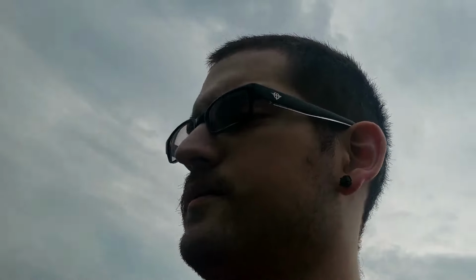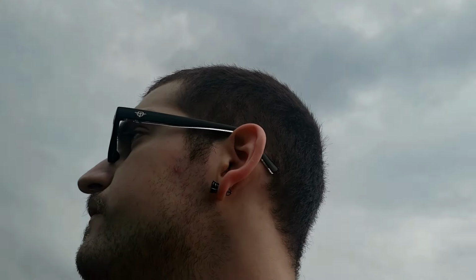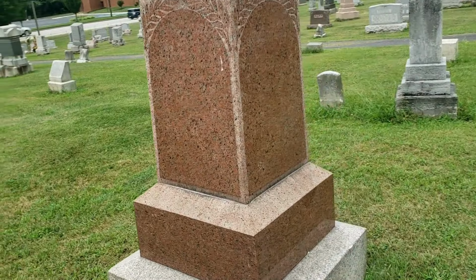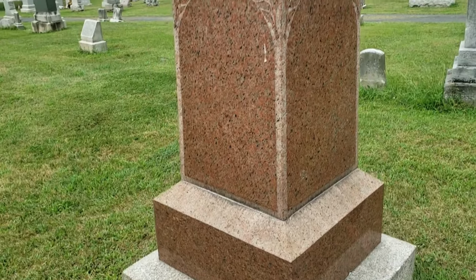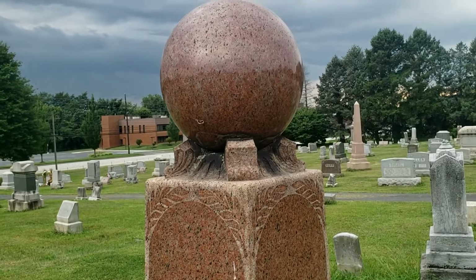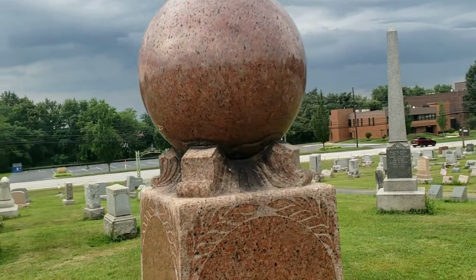But I always love coming to different graveyards and cemeteries because they're always all different. Like there's never a cemetery that's exactly like another one. They're all unique in their own way. And this one has a lot of unique tombstones in it. And these are very historical tombstones as well. So that one's a brown marble, or maybe granite. I'm not sure. Either that's granite or marble. That's cool though, with the little ball on top of it.